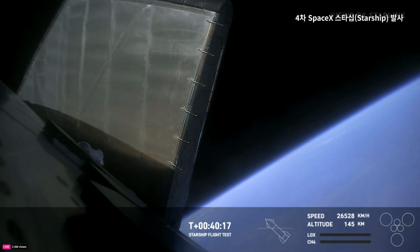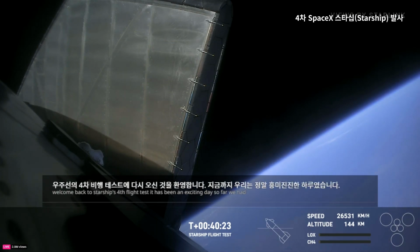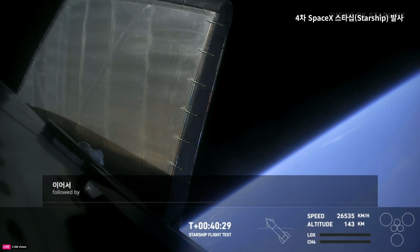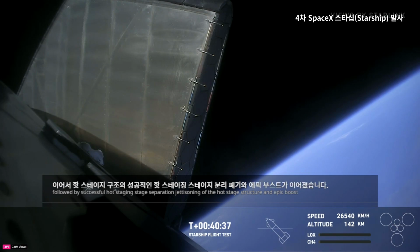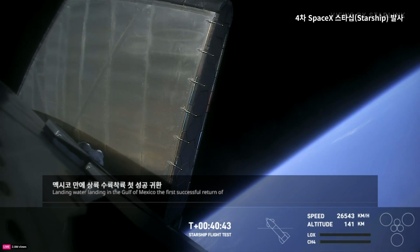Welcome back to Starship's fourth flight test. It has been an exciting day so far. We had an on-time liftoff of 7:50 a.m. Central Time, followed by successful hot staging, stage separation, jettisoning of the hot stage structure, and an epic Super Heavy booster water landing in the Gulf of Mexico, the first successful return of the Super Heavy booster. So that was incredible to see.